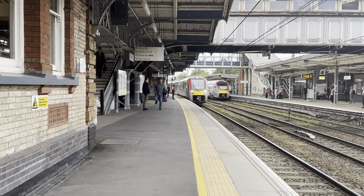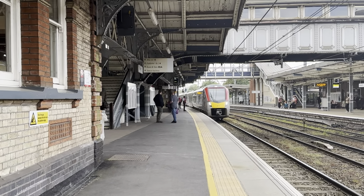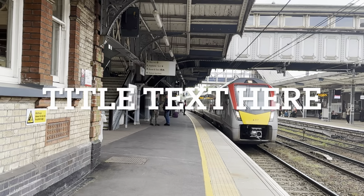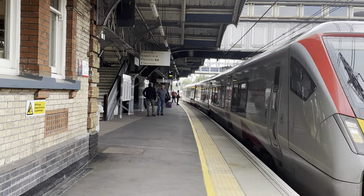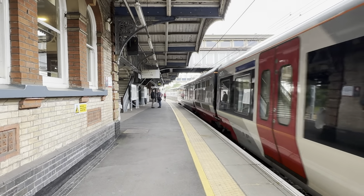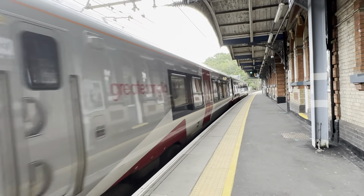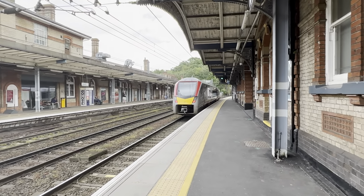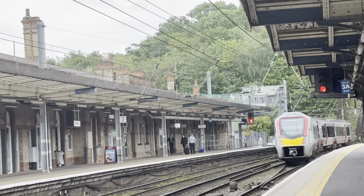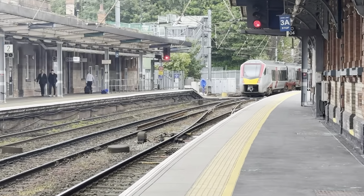And here comes this empty stock route for Colchester carriage sidings. As that continues onwards to Colchester carriage sidings, and 755414 blows its horn behind me, I shall leave it there.